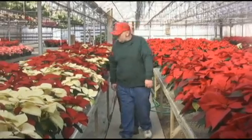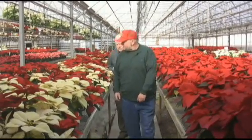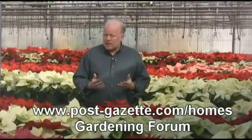Is the big red one still the number one seller? Yes. About 75% of what we grow is a straight red. Do you like winter rose, or is that not for you? That's not my favorite, no. I like the red and white combo; it is one of my most favorite. Yes, it is pretty.